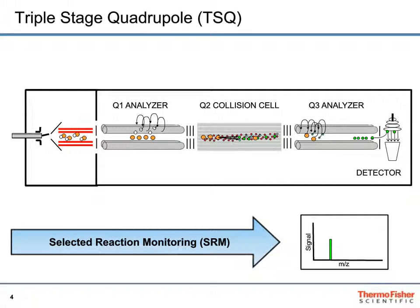But the caveat here is that you need to know before your analytical run the best fragment to use for your target analyte, as well as the optimal collision energy to provide maximum signal intensity. So there is a tuning step generally that's involved before your analytical analysis. From your Q3, your ions are directed to your detector, where they strike a plate or an electron multiplier, generate a current, which is then converted to your mass spectrum.